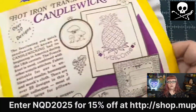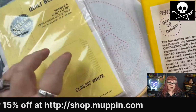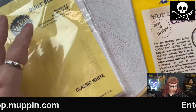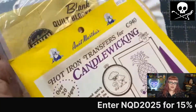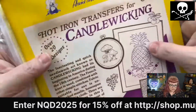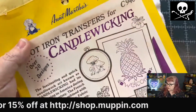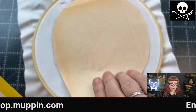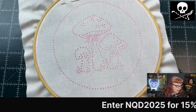So if you need blocks, we have them. They are $6, 12-inch blocks ready for you to put in a hoop, iron on your transfer, then put in a hoop and go. These are by the same company, Aunt Martha's, Colonial Patterns. They've been doing these for years, but you've got the transfers. I just wanted to show you exactly how that works. So there you go. And now we've got all of this transferred and ready to go.